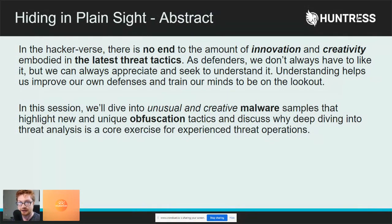We're talking about cybersecurity. In the hacker universe, in the hackerverse, there's no end to the amount of innovation and creativity that we're seeing in the latest, modern, real-world, current threats from the adversary that's out there. As defenders, as the good guys, we don't always have to like what's happening out there, because sometimes it can be really complex and really hard to deal with. But we've got to take this stance and have this perspective where we can appreciate and understand how that nefarious, bad stuff, malware, is working. How's that all put together?